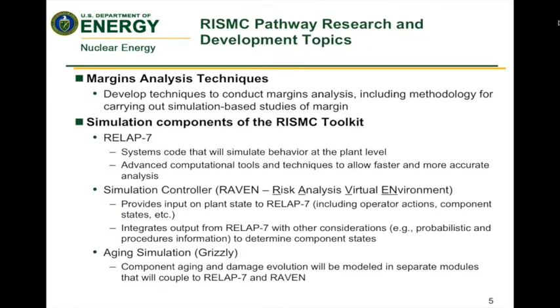So focusing on the risk-informed safety margin characterization pathway, subject to this call, the focus is to develop techniques to conduct margins analysis. This includes methodology for carrying out simulation-based studies of safety margins. So a big part of the focus of this pathway is the development of these tools. The biggest tool that we're working on is RELAP-7, and this is a systems code that simulates behavior at the plant level. It's a computational tool that would allow faster and more accurate analysis.